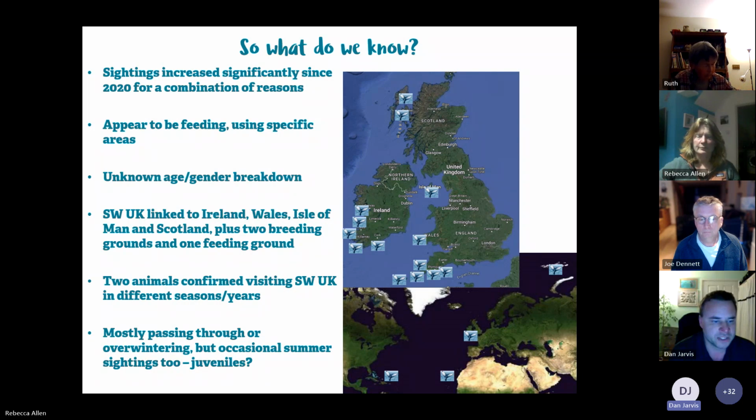We really don't know much about the age and gender breakdown. We think we're seeing quite a number of juvenile animals, but it's incredibly hard to tell whether they are male or female. We need some very specific images of some very certain parts of the animal to be sure on that. So that's something that's probably going to really be much of an unknown to us.